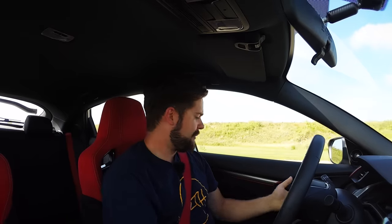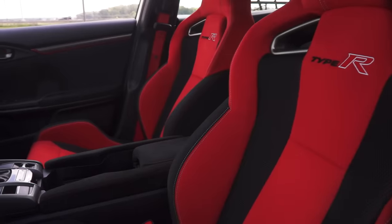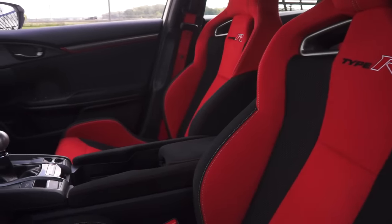All right, the Type R. Right away, I actually really like the interior of this car. It's just well designed. I like the digital readout. There's Alcantara, it says Type R right here. I really do like the seats. They're really well bolstered and they're actually incredibly comfortable. The bolsters don't dig into my legs. They're actually wide enough for a normal human.